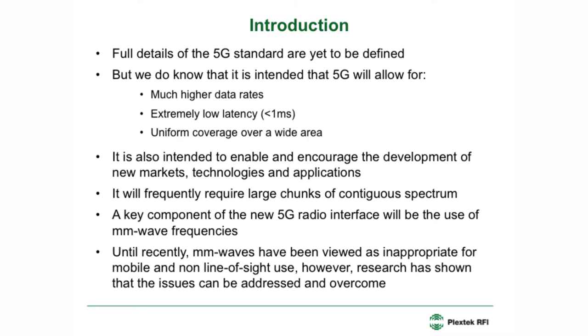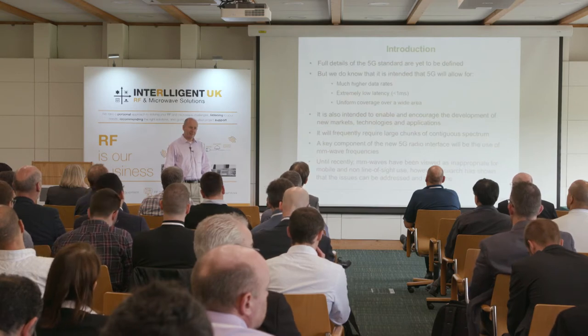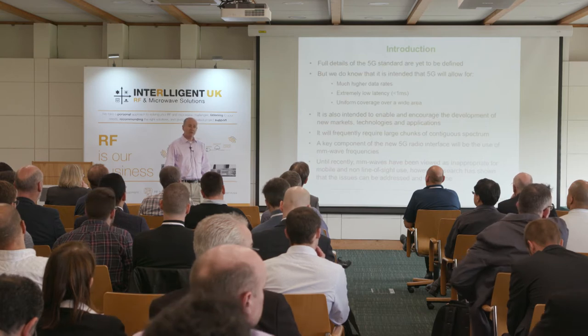5G will require huge tranches of contiguous spectrum, and this is why millimeter wave is one of the key components of 5G. Until quite recently, people would have said, non-line of sight millimeter wave communications, are you mad? But there's been a lot of research done in urban environments, and there are ways to address these issues, and it has been demonstrated that the problems can be overcome.